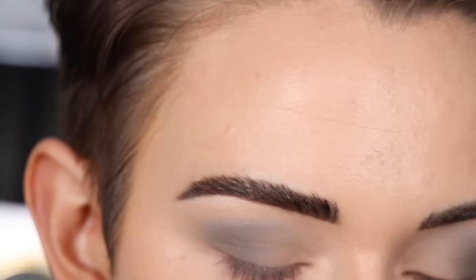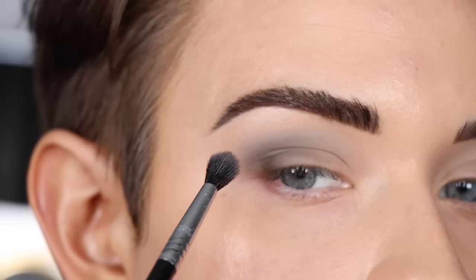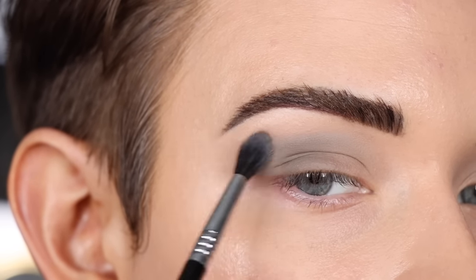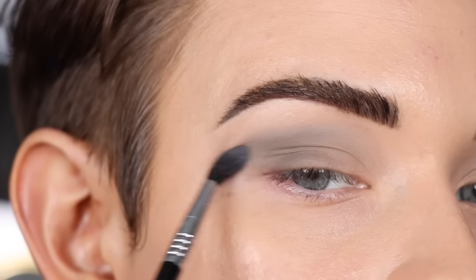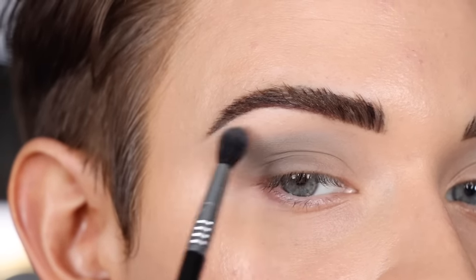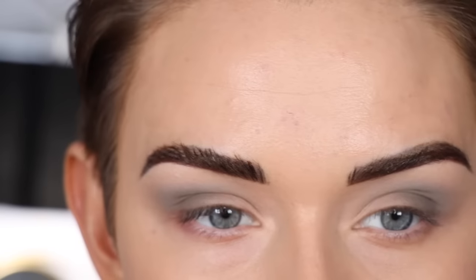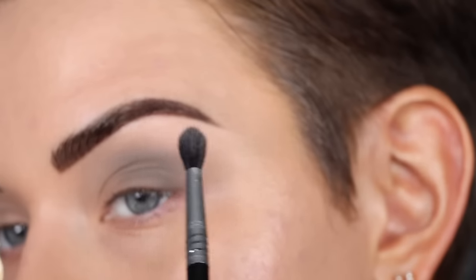Okay, now I'm gonna go back with that Lucy shade, the lighter one, on the same brush. And I kind of want to wing out the shadow just a little bit. So I'm only picking up a tiny bit of shadow. Just gonna, I almost said whisk. What is the word I'm looking for? Wisp, maybe? Wisp this eyeshadow. Gosh, I'm terrible at explaining things. Did that really do anything? A tiny bit, but I'm gonna do it on the other side.